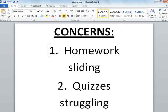I've got a couple of concerns right now that I'm seeing with several of my students in Algebra 2, so I just thought I'd let parents know some things that I'm seeing and some things we can do to try and help this out. My main two concerns you're seeing on the screen right now are homework starting to slide a little bit, both in correctness and in completeness, and also we're starting to struggle with quizzes.